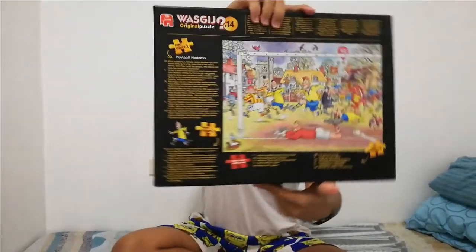Have a look at the box. It's actually a really heavy box, and it says here on the box: find out what it is that the people in the picture are seeing. Use your imagination as well as your curiosity to find out what's happening in the Wasgij original puzzle. Only the puzzle holds the answer.